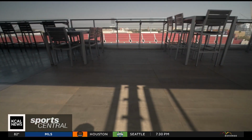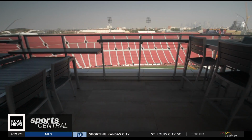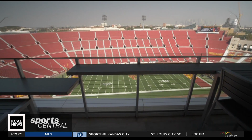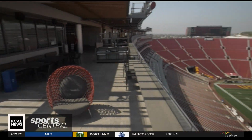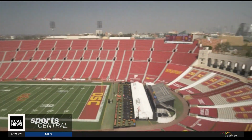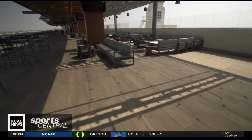All right, let's finish our tour up here on the party deck. We call this the 1923 Club. We're high atop the Coliseum in the Scholarship Tower. This is part of the renovation that they did back in 2019. It has the best views in the city, 360 degrees. You can see from the skyline all the way to the beach. You want to have fun on a Saturday, throw a party up here? This is the place to be.